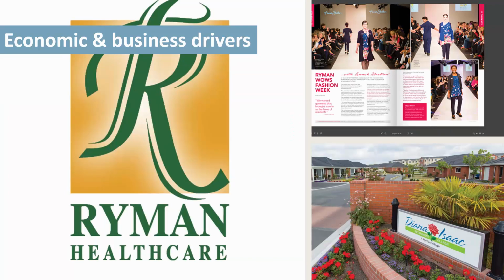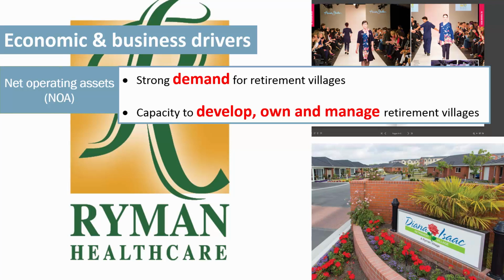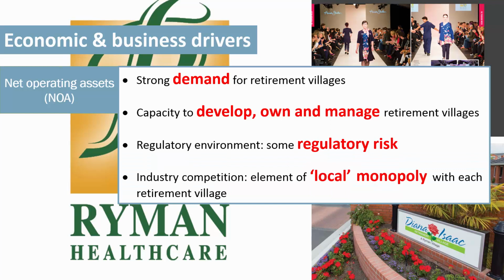Some of the key economic and business drivers of Ryman Healthcare's net operating assets in the past have been strong demand for retirement village units, Ryman Healthcare's capacity to develop, own and manage retirement villages, and the regulatory environment. Ryman Healthcare receives a large proportion of its care fees from the government. There is the potential the government could change its policy in relation to these subsidies. And there is industry competition. There is an element of local monopoly with each of the retirement villages, as typically most residents previously have lived within 10 kilometres of their retirement village. It is also difficult to identify and acquire suitable sites for retirement villages.